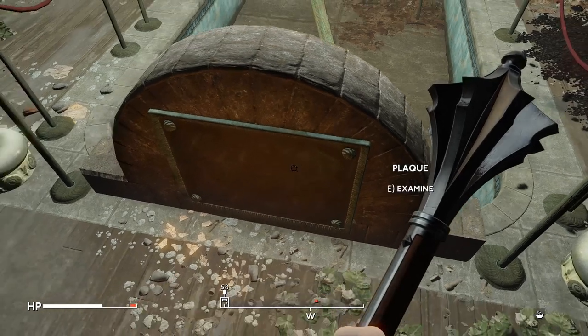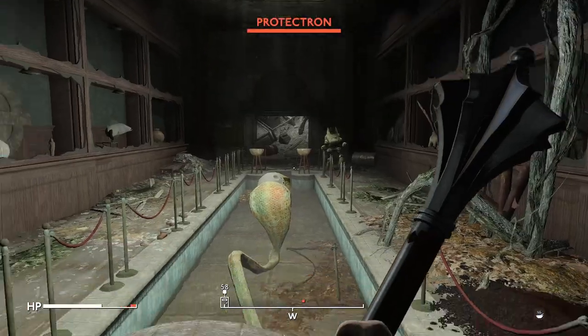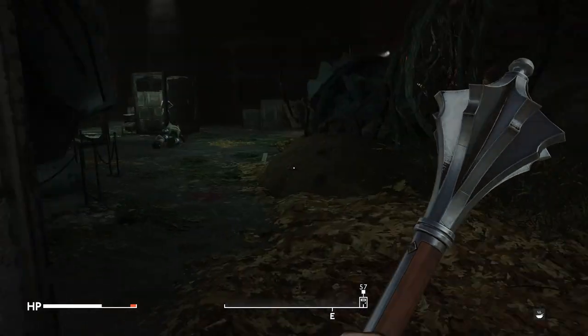Alright, what's this one? Briefly admire the Huastec goddess sculptures near the entrance, then head straight for the cabinet at the back of the room, which contains a double-headed serpent made from a single piece of cedar and covered in tiny turquoise mosaics. Its fang-like teeth are made from conch shells, its gums and snout from red oyster shell. The workmanship is spectacular, as it is on the two turquoise face masks in cabinets found on each side of the serpent. Oh, really? Jeez.